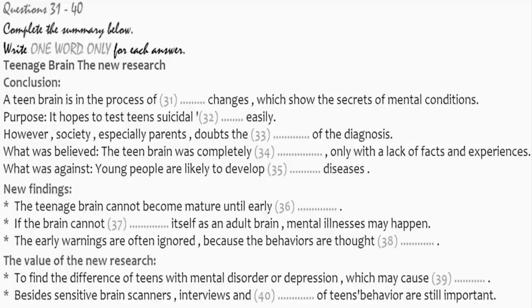Perhaps the chief hope of the new research is that it could make a difference for teenagers suffering from mental disorder and major depression. These can lead to suicide, which for years has been the leading cause of death for teens. Until recently, scientists couldn't peer into living brains to look for changes associated with normal development or mental diseases. That is beginning to change as researchers develop ever more sensitive brain scanners.